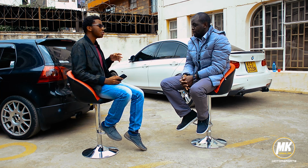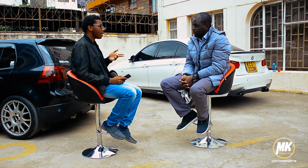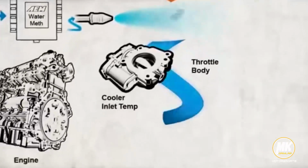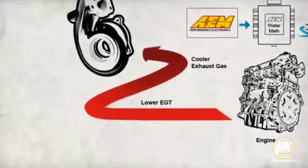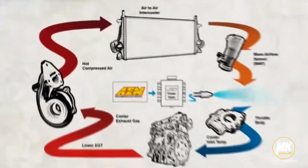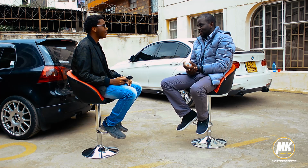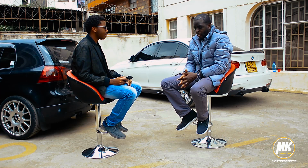Then, about also tuning, guys use meth injection. Yes. It's to do with colder air, denser air, more power. Yes. So how do guys go about meth injection? Okay. So maybe I should take it all the way back to how a combustion engine works.